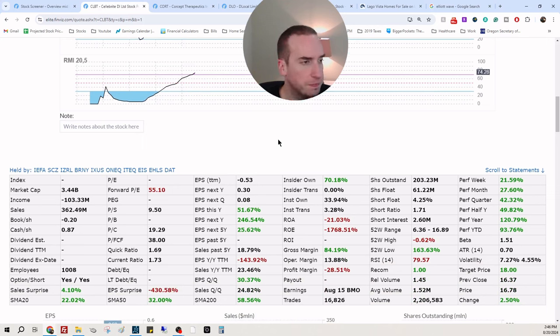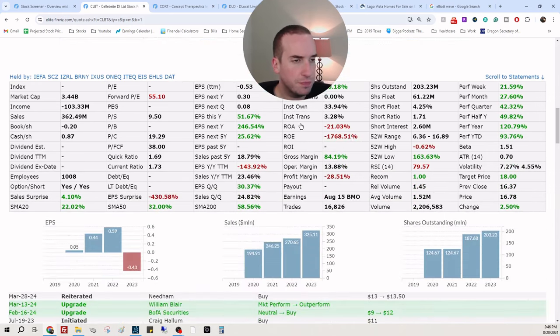They are not profitable. They have a good quick ratio. We'll have to check out the debt down below. That was 2023 though. Institutions own a bit, insiders own a bit. Gross margins 84%. That's insane. The year 2023 they did 325 million. We're in August of 2024. Our trailing 12 months is 362 million. So there is a good chance that 2024 will produce more than 2023, which is good. Not a big fan of shares outstanding growing, but what can we do?